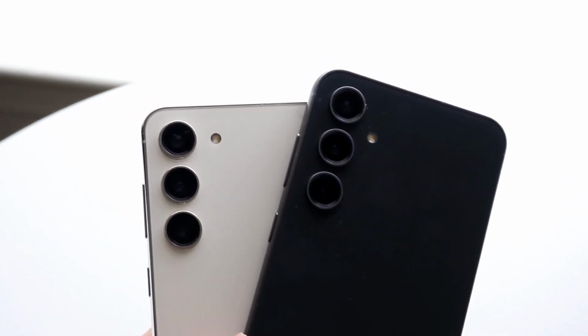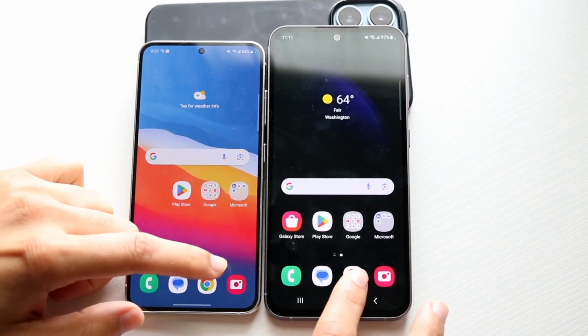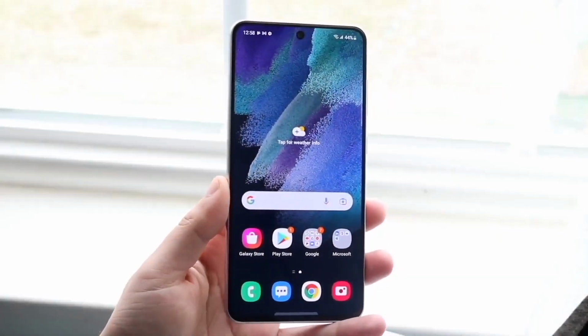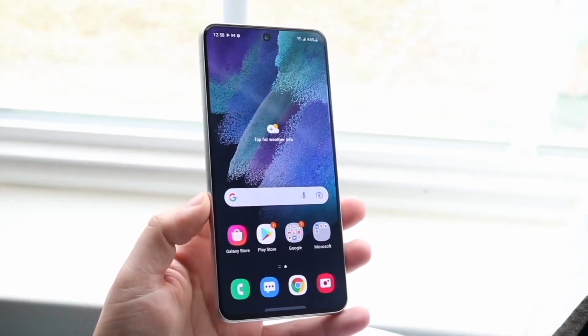Now, starting off with the outside of both of them, the S21 FE did actually come out in 2022. So this phone on the front has that 6.4-inch dynamic AMOLED display, and it's a pretty good looking panel. It's a big size screen for the most part, full HD, and 120Hz as well. It's a very good looking display. I feel like Samsung with the S21 FE actually did a really decent job. I was genuinely surprised with it.